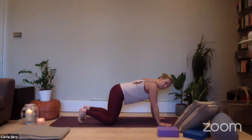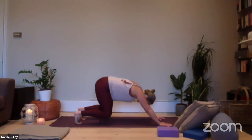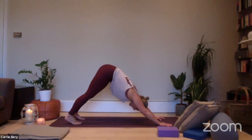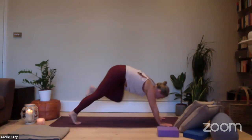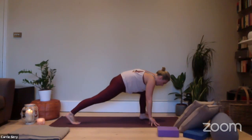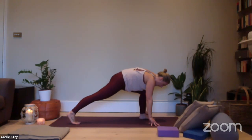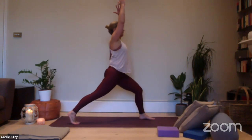Pushing into the hands, tucking the toes, bum draws back towards heels, lifting up through the hips into your downward facing dog. Left leg kicks up towards the sky. And draw the left foot behind the left wrist. And we're going to come up into our high lunge on the opposite side. So push into the front foot, push into the mound of the big toe on the back foot. Engage your pelvic floor, squeeze it as you exhale, lift up into your high lunge.